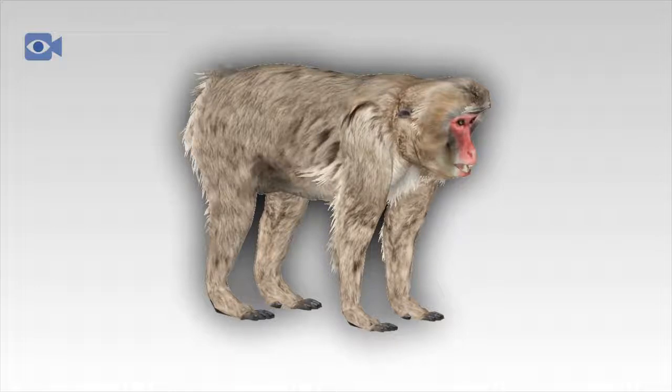Baby Japanese macaques are incredibly dependent on their mother and remain clinging to her for their first couple of years, meaning that mother and baby often have a very close bond.